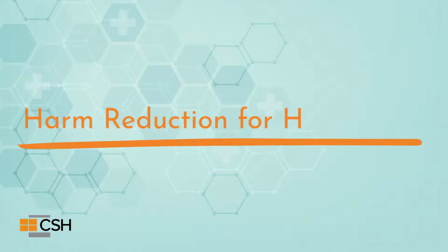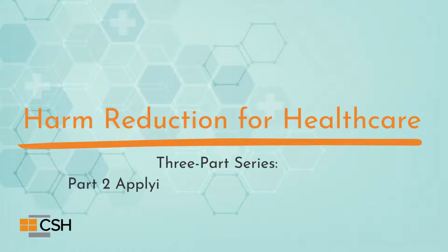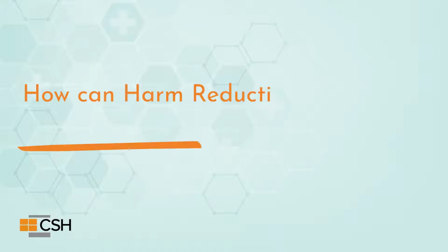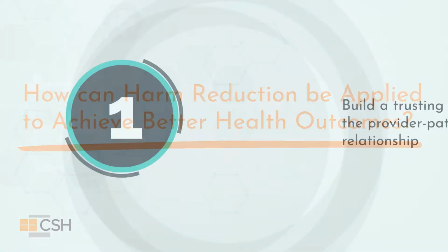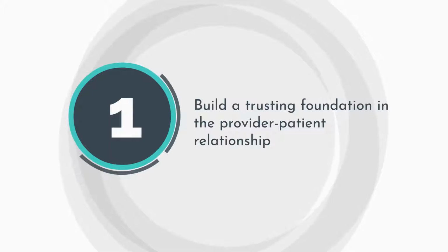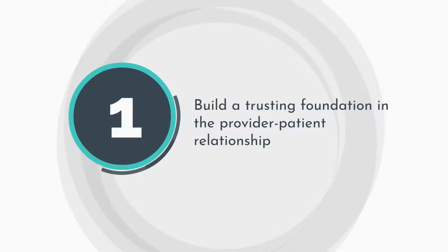Welcome to the second part of this three-part series on harm reduction for healthcare settings. How can harm reduction be applied to achieve better health outcomes? Step 1. Build a trusting foundation in the provider-patient relationship.